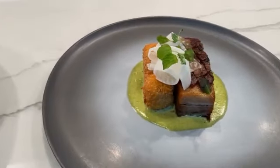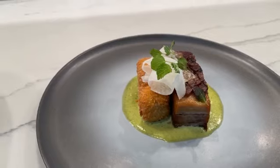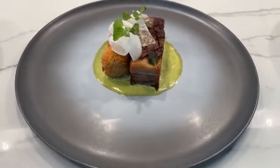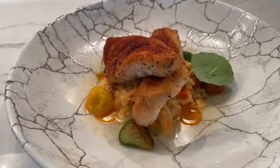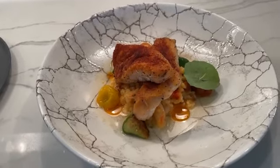Here's our pork belly. On the bottom of the dish, we have a salsa verde. The pork belly is braised for several hours, and then we have a croqueta, which is made with guanciale and sweet plantains, finished with jicama slaw. Here we have one of our options for fish. We're using a golden tilefish from the Atlantic in Florida. On the bottom of the dish, we'll find a risotto made with Jupiter rice.